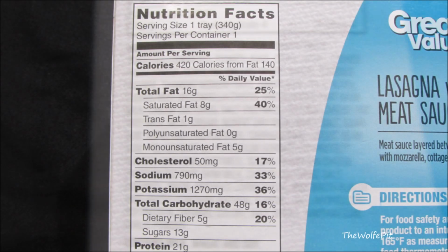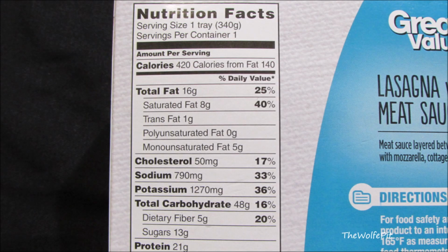And now for the nutrition facts, and the serving size is the whole tray. There's 420 calories, 16 grams of total fat, 8 grams of saturated fat, 1 gram of the very bad trans fat, 5 grams of the good monounsaturated fat, 50 milligrams of cholesterol, 790 milligrams of sodium, 1,270 milligrams of potassium, 48 total carbohydrates, 5 grams of fiber, 13 grams of sugar, and 21 grams of protein.